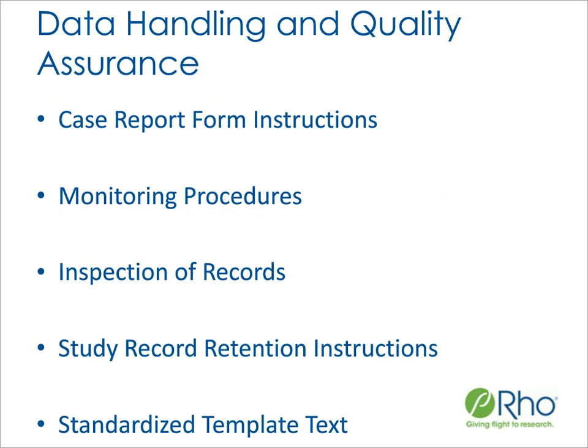So data handling and quality, again, this is another section that can be written once, and until the regulations or the guidances change, can be put to bed in a template and then pulled into your protocol with no need to review. And in your draft protocol that you send out, you probably should have in parentheses, do not review. Otherwise, people are wasting their time reviewing these sections.